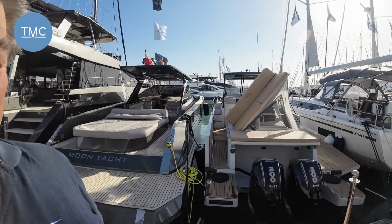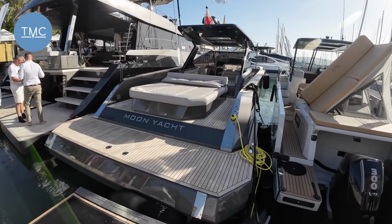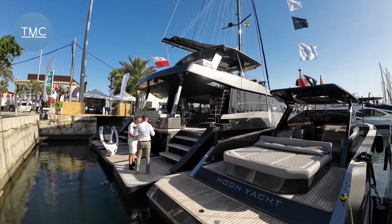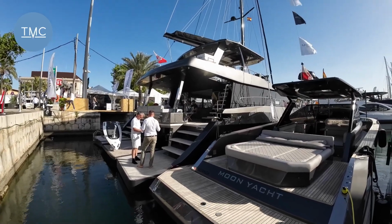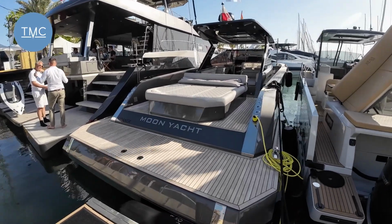We're here at the Palma International Boat Show and I'm going to take you aboard this beauty here. This is called a Moon 45 Power. It's a Polish built boat. We're sat next door to the Moon 60 catamaran. We're going to have a full tour on that one as well. Ben's going to do that one, so check that one out. But we're going to start down here with this rather handsome 45.